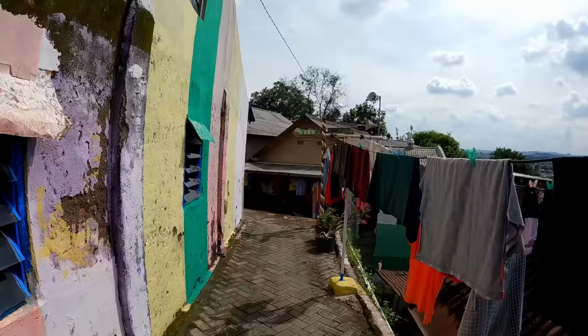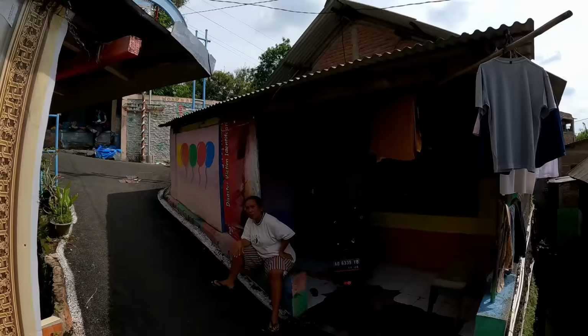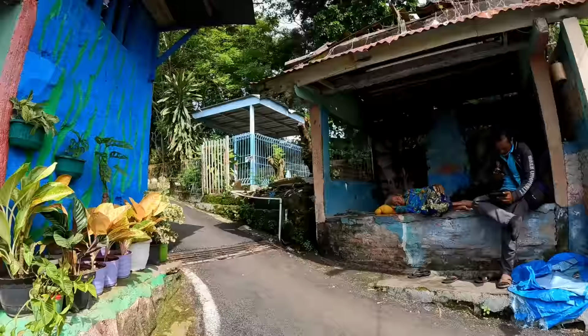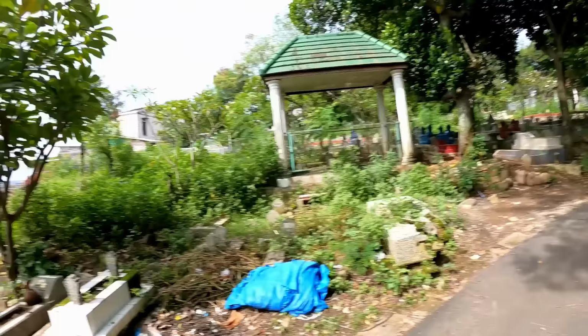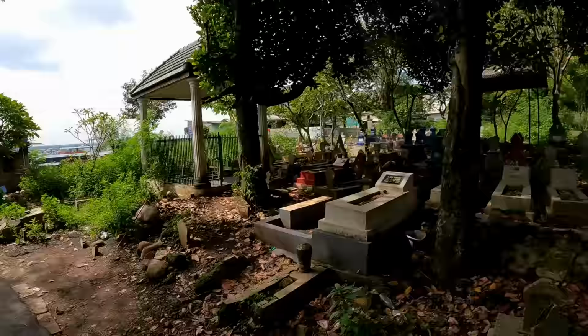Here, I think that's a shop, or it might just be, no, I think that's actually someone's washing, just drying. Oh, there's a graveyard here, right at the very top. We have a graveyard, I guess, for people in this village. I think they call it a slum these days. It definitely was a slum in the past, before all that painting and stuff. But I think these days it's a village that it's known as. This big graveyard right up here.